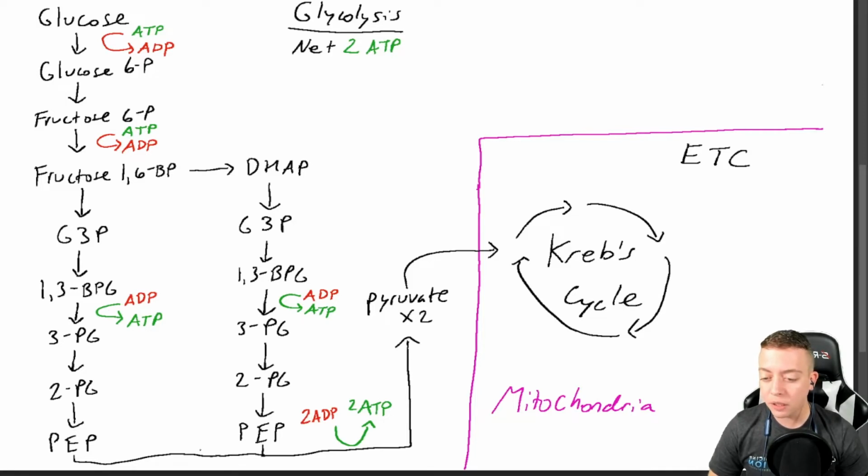And then as we're converting both of our PEP molecules here to pyruvate, we're going to gain another 2 ATP off of this. So we're netting 2 ATP. So we lost 2 and then gained 4. So we netted 2 ATP. This is not the problem that I'm talking about. This is just kind of what happens.